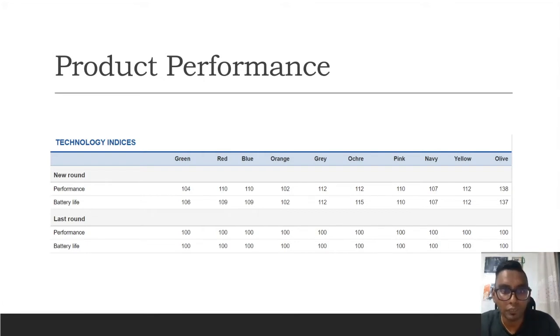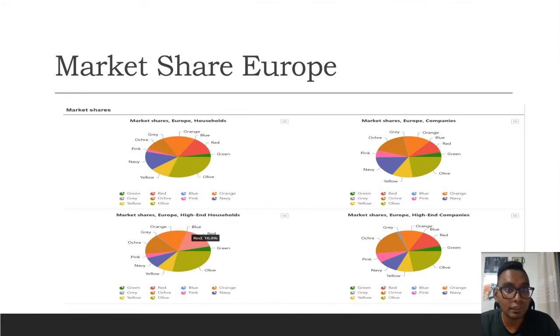How can our product allow us to win over our competitors? Our products actually help us gain large market shares. As you can see in the market share in Europe, we target to have a large percentage of the market share in Europe, in the households and in the companies.